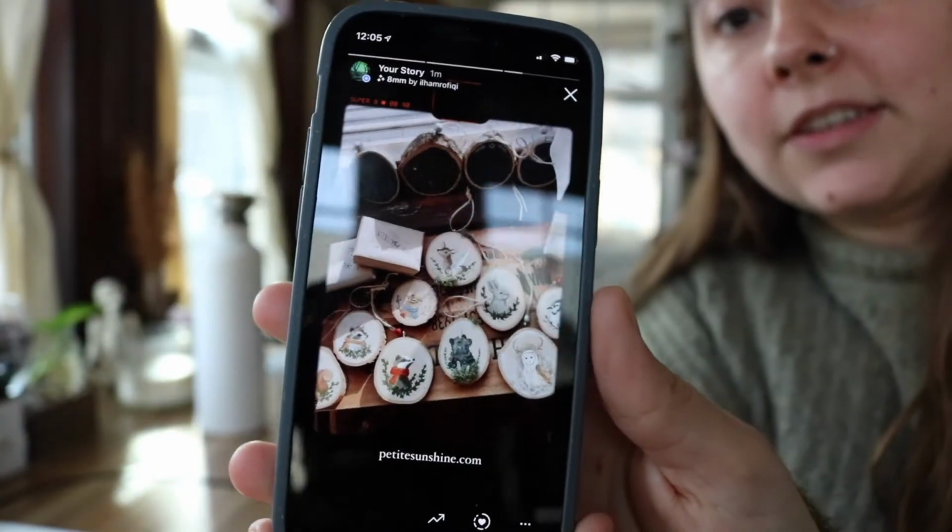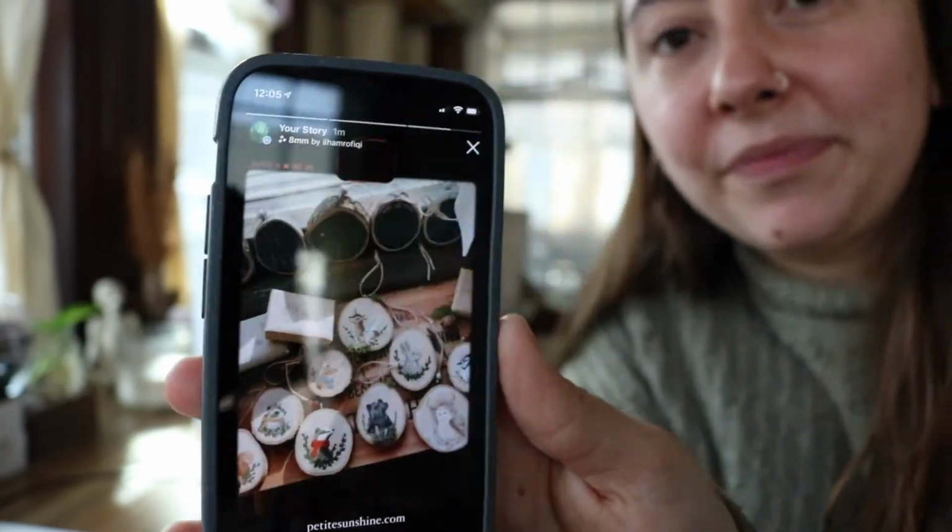Okay, there's a lot going on, but I just did my social posts, and so I did an Instagram post and a story. I also have a reel set up and a TikTok. I'm not sure if I'm gonna do that yet. I think I'm gonna wait till 3. But this is the story I posted. This little boomerang, super cute. And in the caption of the post, I talked about how my store is now petitesunshine.com, which is crazy.